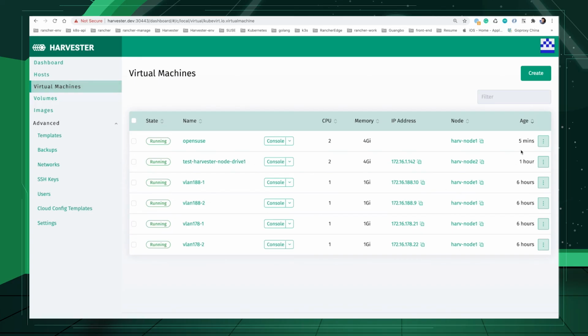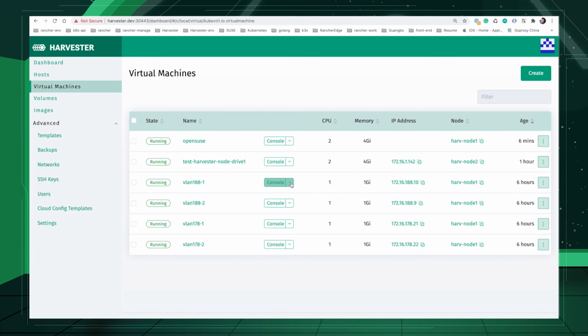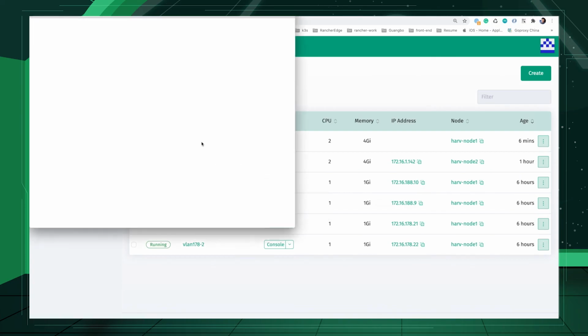And my second favorite feature is that we can now do a live migration of the VMs. For example, you will need to select the target node that you want the VM to migrate to. Let's open the terminal first, and let's create a new file, for example, text.txt. And let's write some text in here.